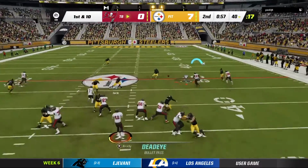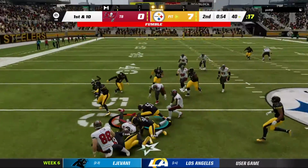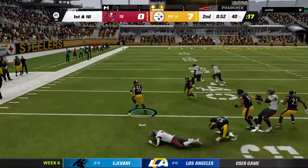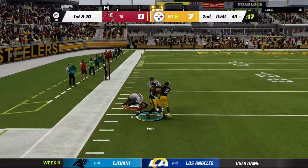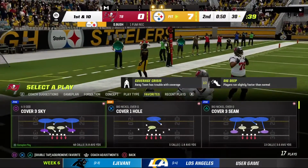Brady now on first down. And it's hauled in. And now the ball's out. Fumble near midfield. And it's picked up by the Steelers. And a terrific return as he brings this one all the way back to the 30.